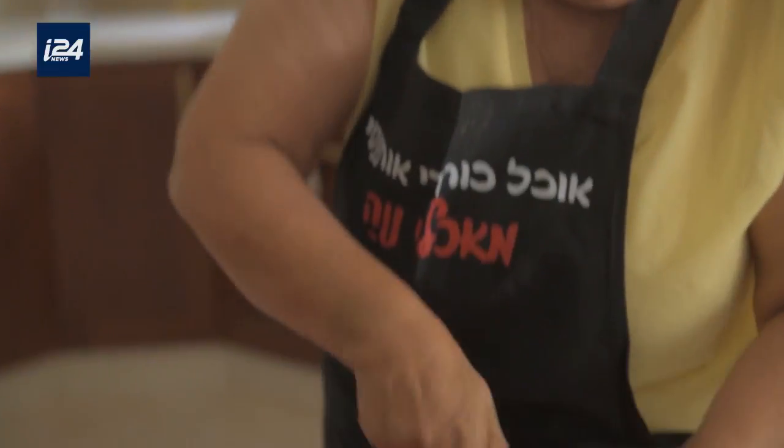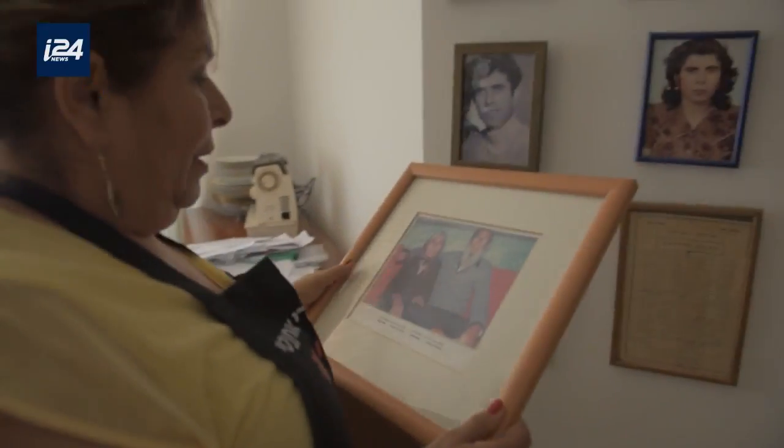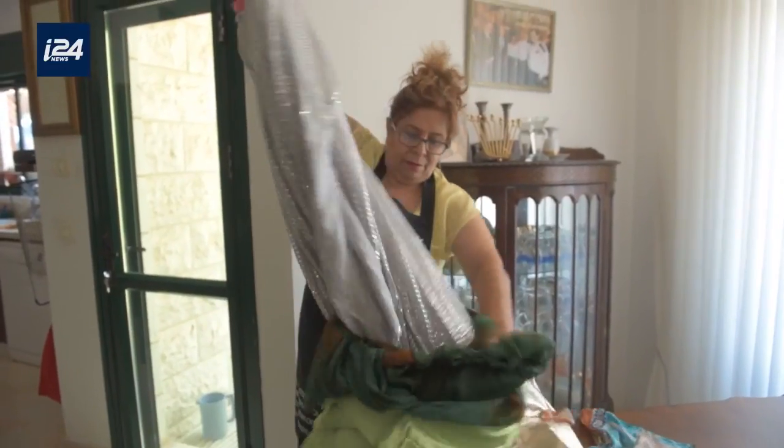We're in Srigim Leon, a village located in the Judean foothills. I've been living here since I was a child, and for the past few years, I cook and host in my house. Apart from serving authentic food, I tell my guests all about the Kurdish ethnic group and present them with the traditional clothes and music.